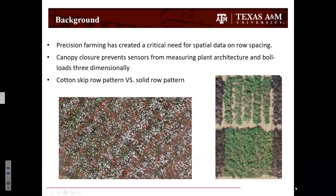However, precision farming has created a critical need for spatial data on row spacing. When cotton is planted in solid rows, the canopy cannot be uncovered, which may prevent the sensor from measuring plant architecture and boll loads three-dimensionally. In order to capture a more accurate 3D image, the sensors mounted on the UAV should have access to a view of the ground.